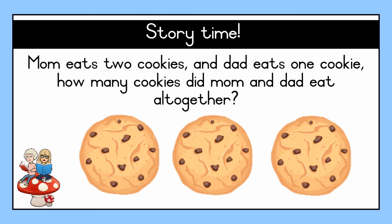Let's count them. 1, 2, 3. 3 cookies all together. Well done, friends. That means 2 cookies and 1 cookie together makes 3 cookies.